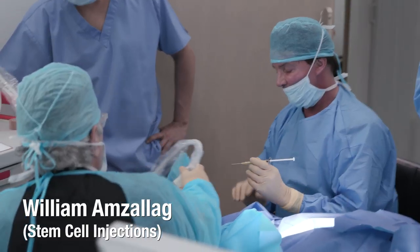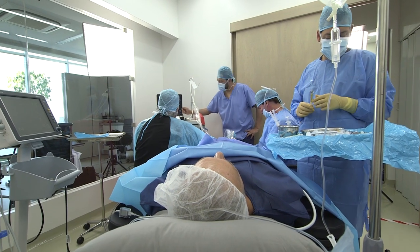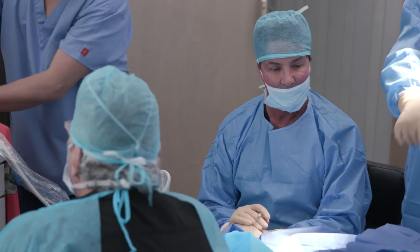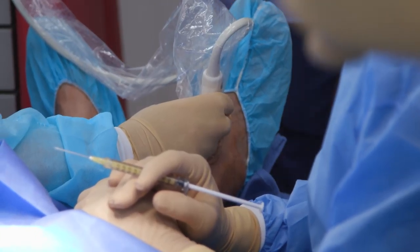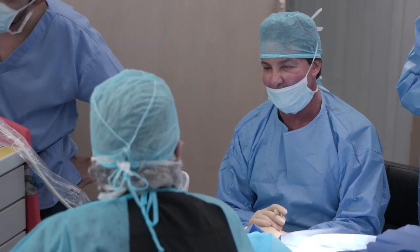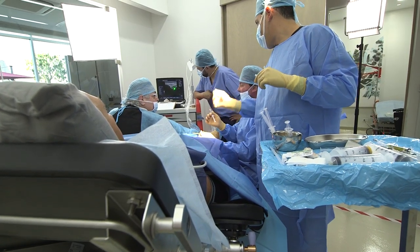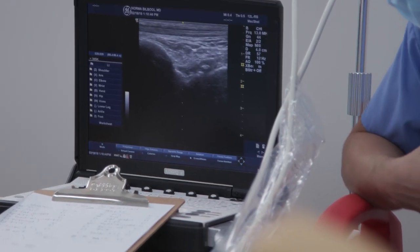Okay. So now we're going to begin. So the first joint is the tibio-talar joint. Just hit the freeze button. So when we inject the anesthetic, we do it superficial, not in the joint. Okay, ready? So the first structure here is the tibio-talar joint. That's local. Yeah, that's a big needle to inject. It's very, very thin. Okay.